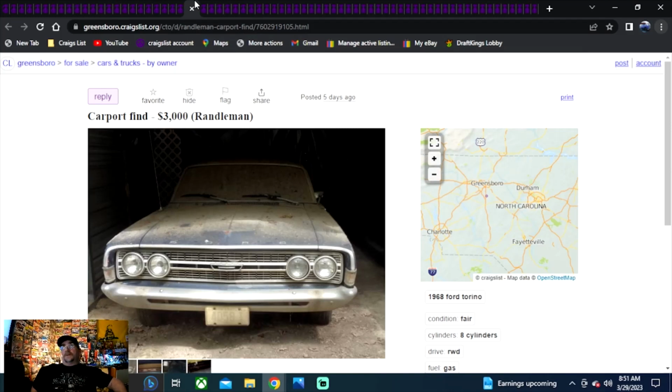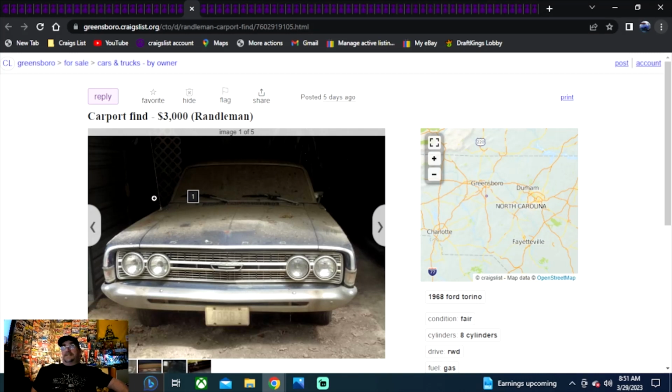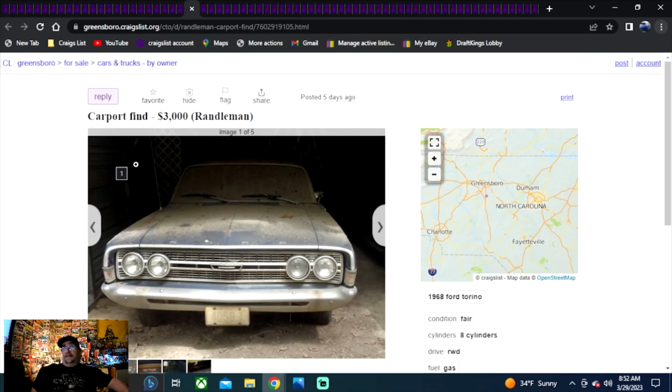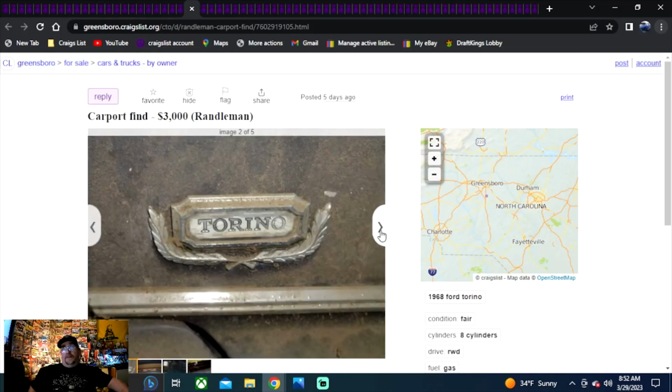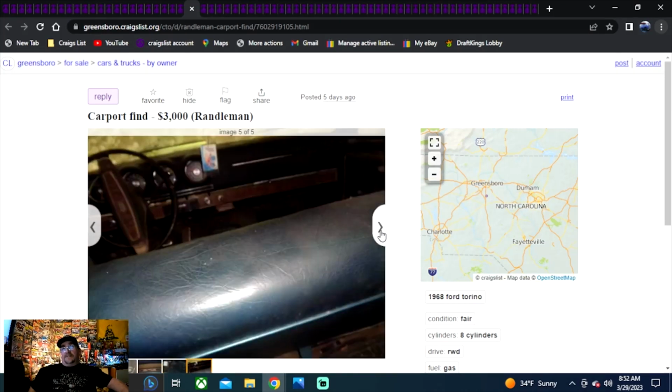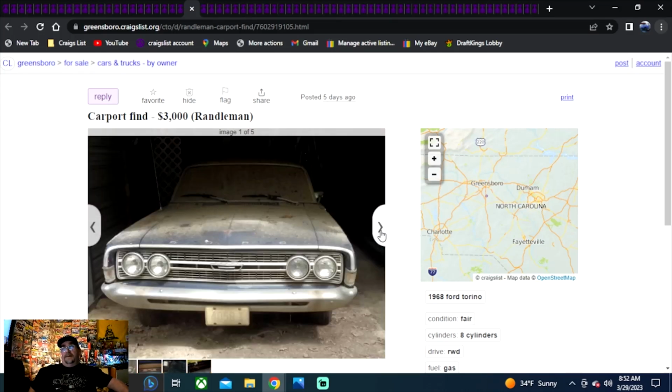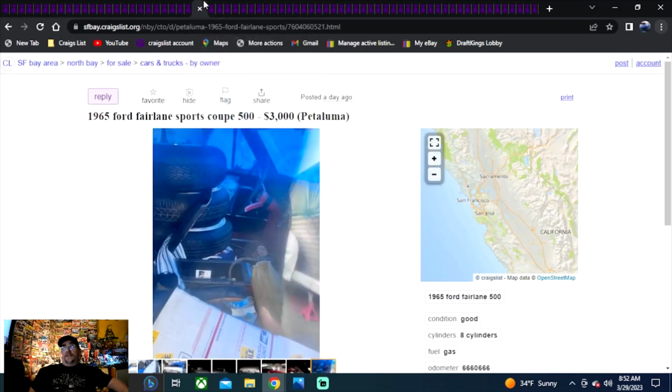On to another one. It's going to be Greensboro. Carport find, that's how it's listed. I can't make that up, man. They didn't even put in the title what it is. It's listed as a carport find. $3,000, posted 5 days ago. It's going to be in North Carolina. It's a 1968 Ford Torino. Badass car, and it's listed really crappy. So if you're looking to get a good deal on one, hit him up. $3,000. Tell him you got $2,000 in a trailer and you're on your way.